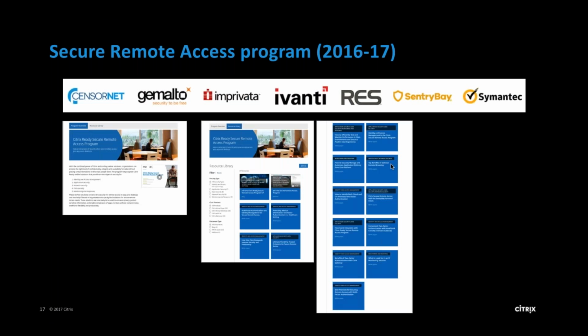So as Gurpreet mentioned earlier, we are launching the Citrix Ready Secure Remote Access Program again this year. We had launched this program back in 2016, 2017, where we addressed five key security categories, which were identity and access management, application security, network security, device security, monitoring and response. Those were the five categories which we took last year.